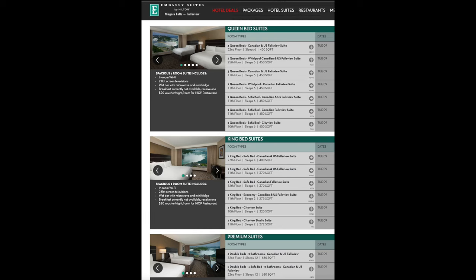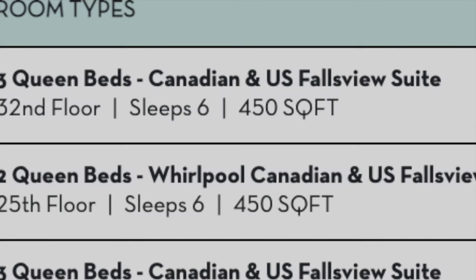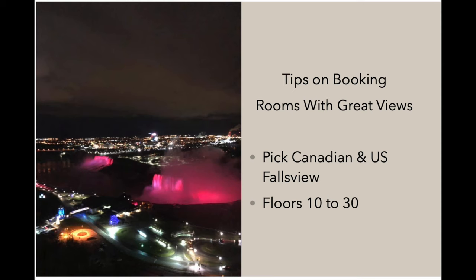They offer three kinds of suites: queen bed, king bed, and premium suites. When you do the booking, it's very important to pick the right view. If you want to get the best and stunning view, you should go with the Canadian and US Falls View suite. Even if it's queen bed or king bed or premium, always go with Canadian and US Falls View. And picking the floors anywhere from the 10th floor till the 30th floor, you will have a great view.